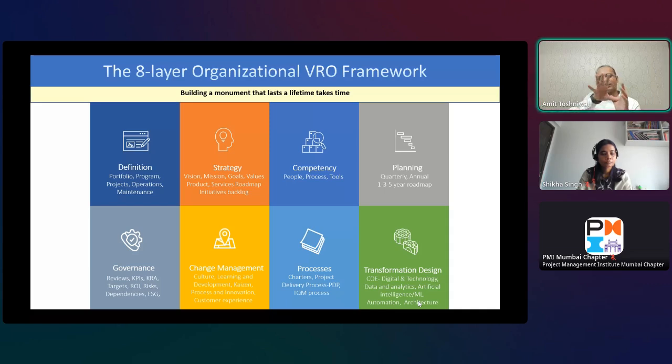When you work on projects, program, portfolio, you build a change model, then the question comes is, what competencies do I need to be successful? Then comes the people, process, and technology competencies. Now, this can be either driven through HR, through the technology team, or through the program management team. Either of them can act as advisors or implementers of competency. Now, when you have competency, you have strategy, you have governance, somebody will have to write down the processes, digitize the process, and automate.